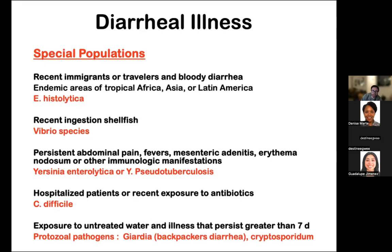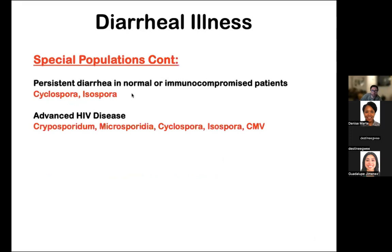If you have a hospital patient with recent exposure to antibiotics, you can think about C. diff. And if you have untreated water exposure and illness that presents for more than 7 days, you're going to think about Giardia or Cryptosporidium. Persistent diarrhea for a long time in a normal or an immunocompromised patient, you're going to think about Cyclospora or Isospora. And if it's someone with advanced HIV disease, you can think about CMV, Cryptosporidium, Microsporidium, or Cyclospora, Isospora as well.